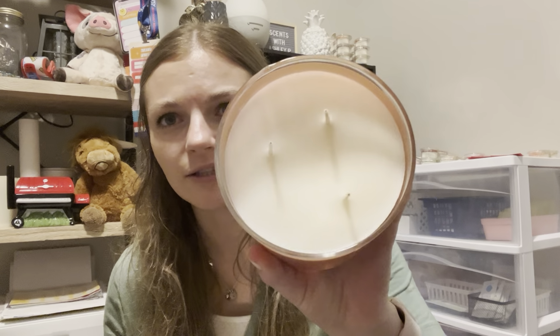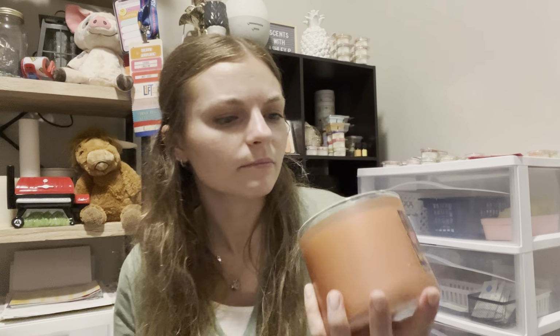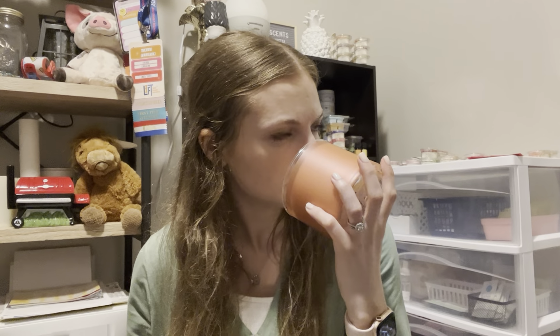To me, just on sniffing, because I didn't read the notes, and I apparently didn't look at the wicks because those aren't the best placement, but anywho, it's a really, really fresh apple, almost with a hint of caramel. I feel like if you burn this with Caramel Pumpkin Swirl, it would be a total apple caramel scent.